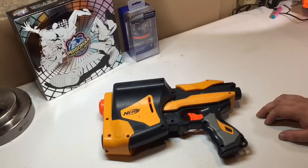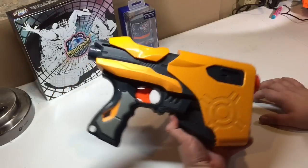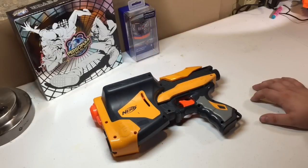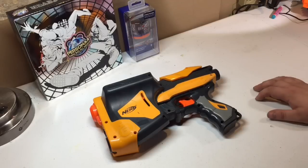Except I really want to open this up, because it's basically a Recon or Retaliator. I really want to try to put some kind of Retaliator internals in it. I'm hoping I can do that, but I've tried this once before with a Quick 16, which is a 16-round variant of this, and it was my first major project, and it did not turn out well. I'm thinking I might go back to it at some time, but right now, that's just not going to happen.